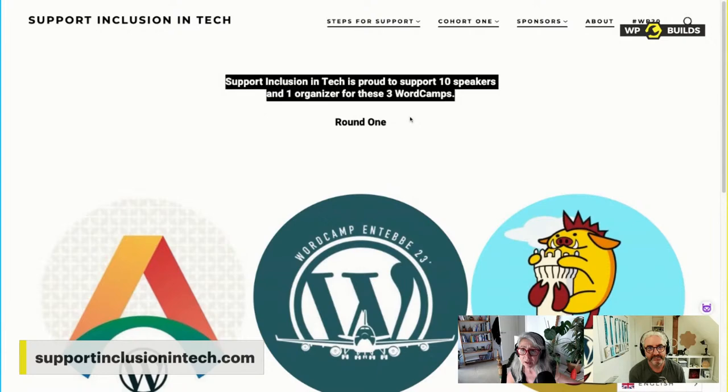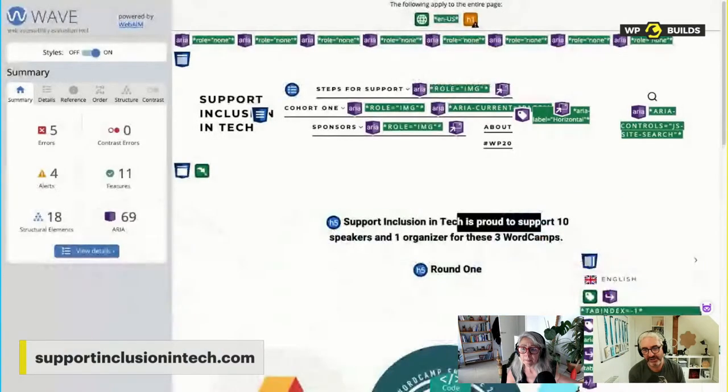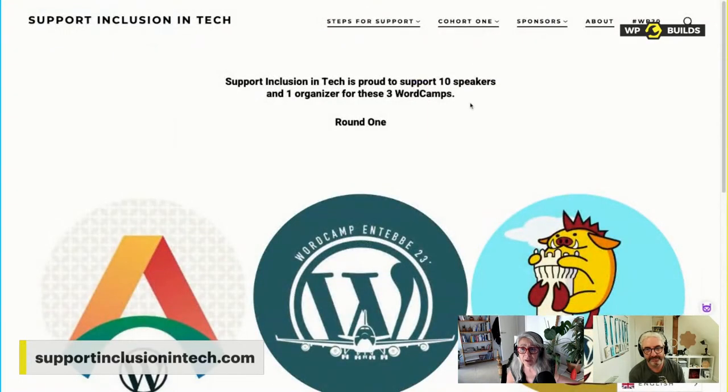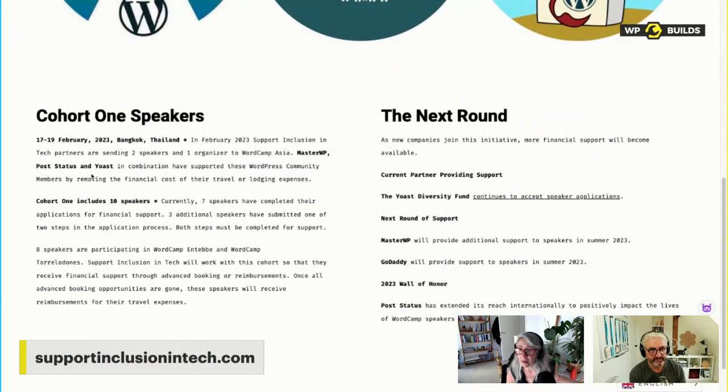And then really quickly, same here, you know how I feel. I just can't have it just behind the center line. But what a change, what a contrast in the text size from that to the previous page. So why make it H5? This really needs to be an H1, because supporting inclusion in tech is proud to support 10 speakers or 10 organizers. Maybe change it. But you don't have a heading one for this, so you need a heading one. Yep. Really. Round one, cohort one speakers.